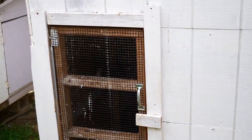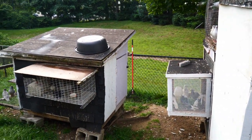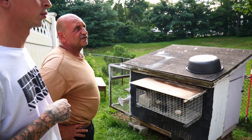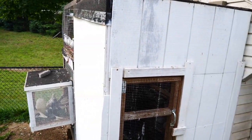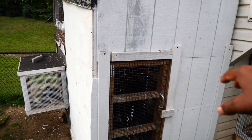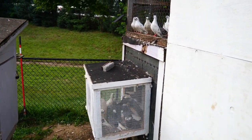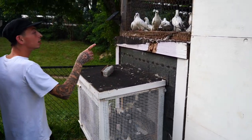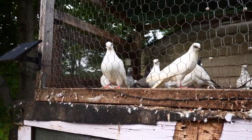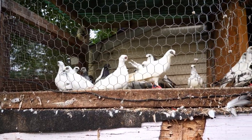Oh, so we got a total of what, three lofts? No, I got about 1, 2, 3, 4. I got about 6 lofts. 6 lofts, okay. I got about 8 different kinds of birds. I got booties here. So this is actually sectioned off from that. Yeah, it's a different coop. And these are short-faced booties. Just watch your step. They're like more of a smaller bird. They fly just as well as a regular tippler.